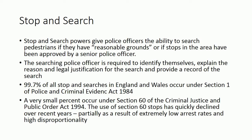99.7% of all stop and searches in England and Wales occur under Section 1 of the Police and Criminal Evidence Act 1984, and a small percent occur under Section 60 of the Criminal Justice and Public Order Act 1994. However, the use of Section 60 stops has quickly declined over recent years, partially as a result of extremely low arrest rates and high disproportionality.